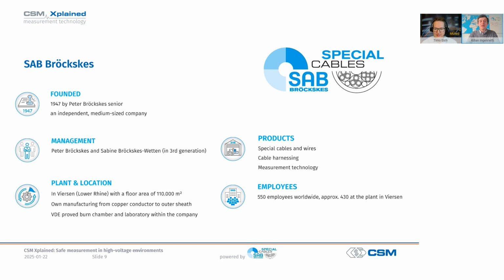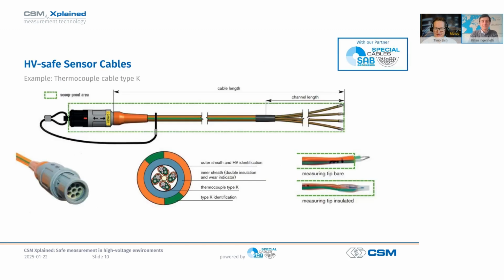We are specialized in developing and producing special cables, such as for highly flexible applications like robots, or the reason why I'm talking to you today, sensor cables. So let's dive into our main topic, high voltage safe sensor cables. On this slide, you can see a quite typical illustration of our high voltage sensor cables. There are two parts of a sensor cable we need to make safe to get a high voltage safe sensor cable: the connector and the cable. Let's start with the cable.